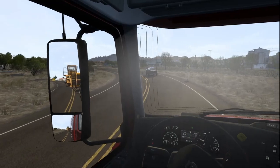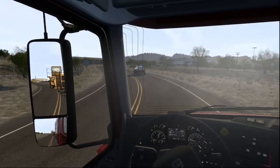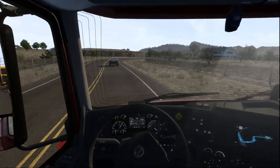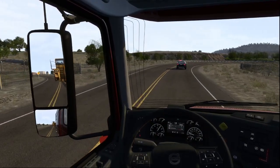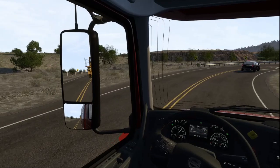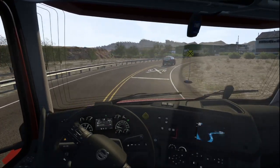Now, from the looks of everything there on our right, it looks like this is actually taking us to some type of mining site, which is pretty cool. I mean, would make sense considering we're hauling ourselves a big old cat mining end dump. Never drove anything that big. The Volvo end dumps that I've driven were nowhere near that size.